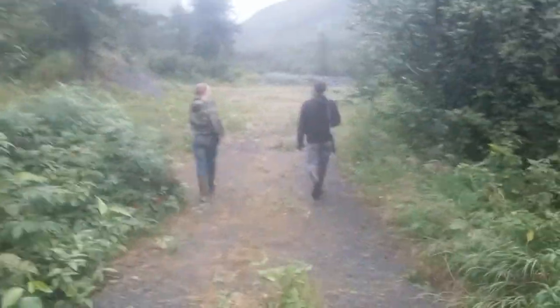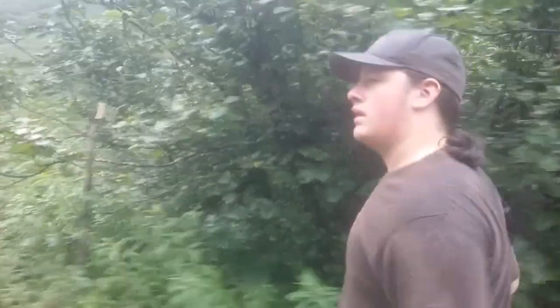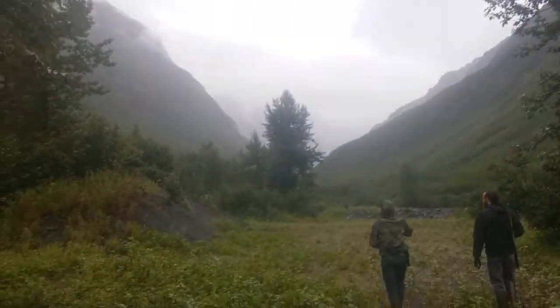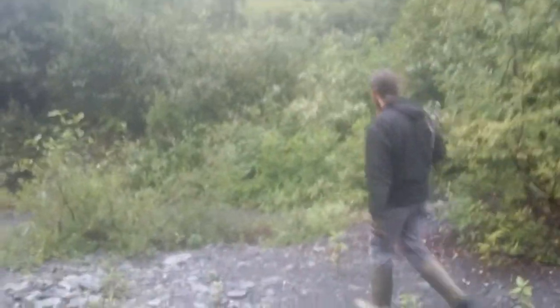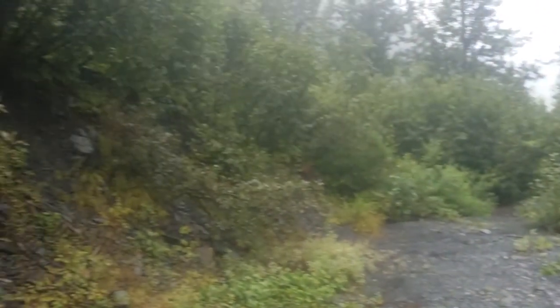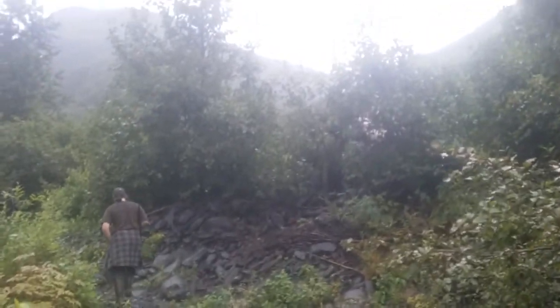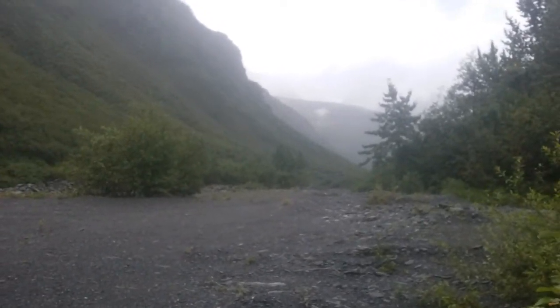So we finally made it across the river. We're headed back to see where the rest of this trail leads. Talk's hope is that we find the gold mine. Hopefully. Yeah. So we're at the end of the line. End of the trail. We couldn't find any mine anywhere. We found some more ruins up there where the boys are. Over there you can see the old stamp mill.